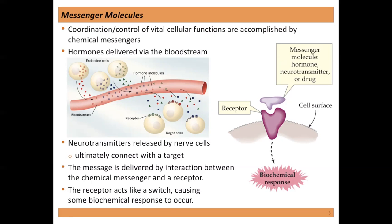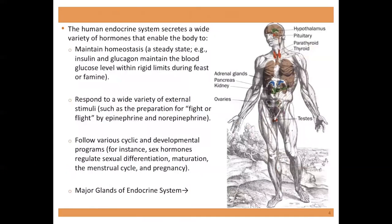And so again, the big picture idea is, well, we need to get a message from outside the cell to inside the cell so the cell can respond and do something. So that is very important to understand that general idea. And so this is, again, one of those slides that I'm not going to waste time reading to you, but just take some time to read through this.